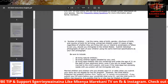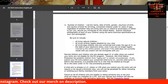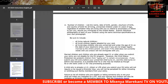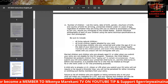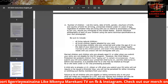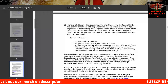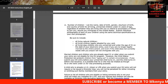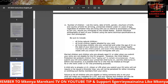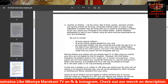Be sure to include all living natural children, the children you gave birth to, and all living children legally adopted. As I've told you, when it comes to marriage, they only recognize paperwork. So if you've adopted a child, you have to show the right paperwork. The government accepts paperwork. If you just adopted a child, maybe you stay with a relative and you call them your child, that's not your child, because it's not on paper. What is not on paper is also not real on the ground. Also include all living stepchildren who are unmarried under the age of 21. Take note of that. Maybe you married a wife who brought children with her, so you have to notice that. You have to document all those.